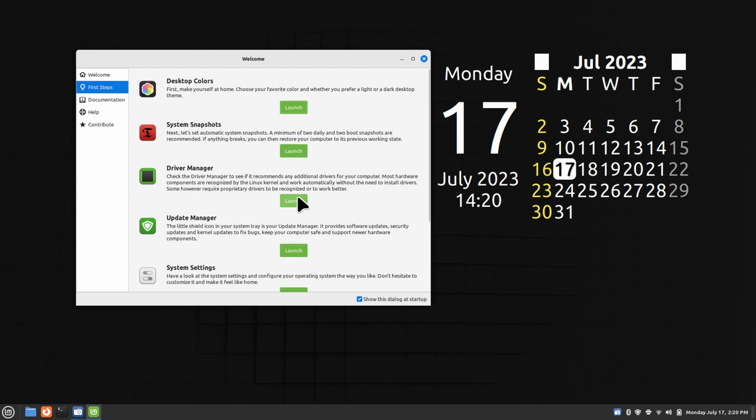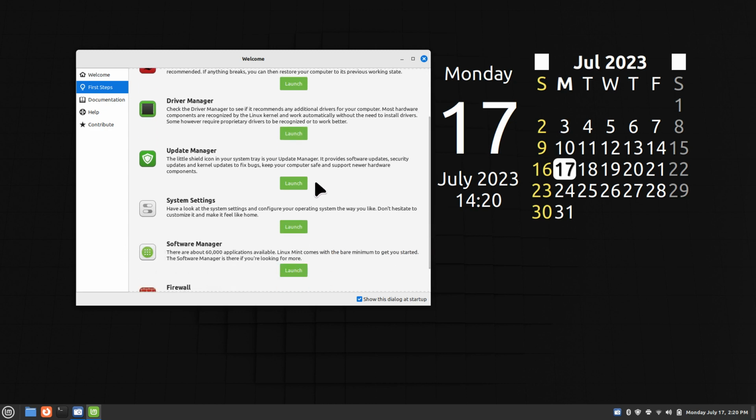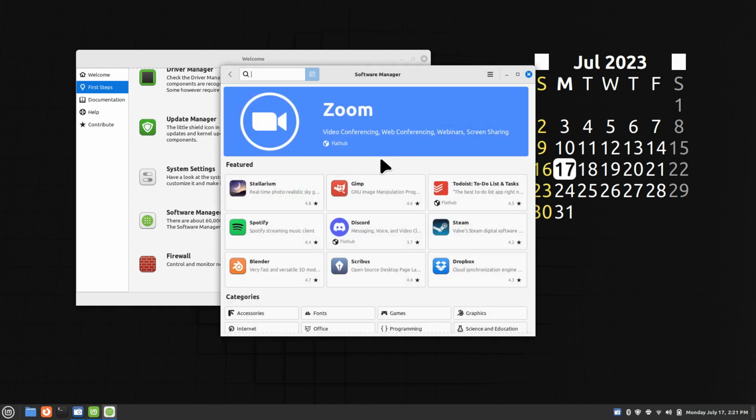Okay, investigate the driver manager if you get different graphics cards like NVIDIA. Update manager, absolutely for sure. Make sure you launch it and get all your updates. Since this system was just released, there will be some updates obviously coming. System settings, I'm going to talk about a little bit more intensely, because I'm going to give you lots of tips and tricks.